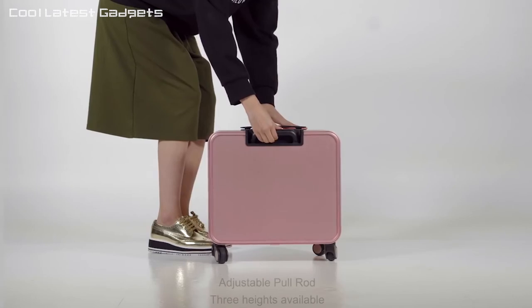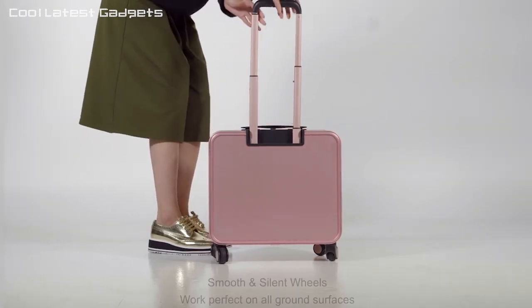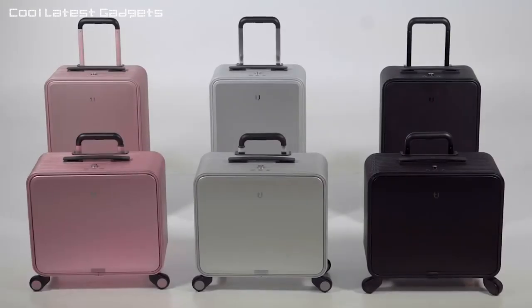Also present, the adjustable pull rods with 3 different height limits to suit you just fine. Soundproof wheels equal swift and smooth movement anywhere. The 2 Plus X2 and S2 carry-on comes in a variety of 3 colors, rose gold, silver, and black, whichever suits your taste.